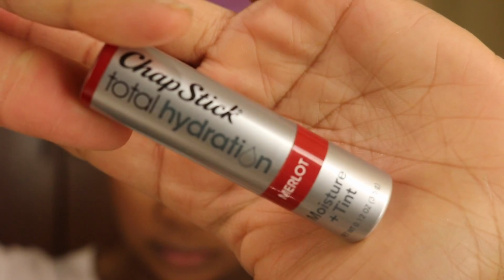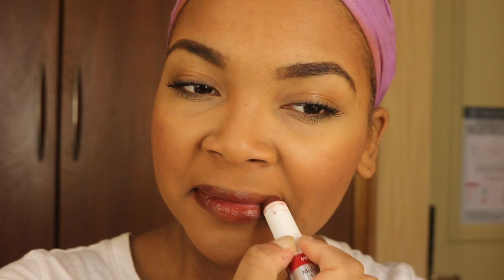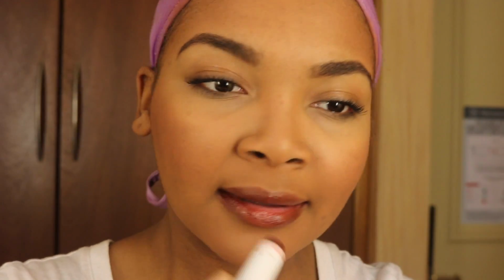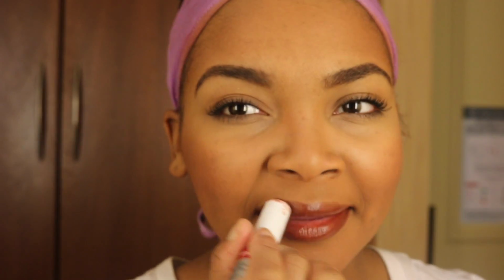Last but not least, I didn't have time to prep my lips for any kind of color, so I'm going to go for this 2-in-1 combo. This Chapstick Total Hydration Tinted Lip Chap is like the best. It's in the color Merlot, so I have a little bit of color and I can build for a deeper color, but it keeps my lips super hydrated and moisturized, especially when flying. So I always have this with me. I love it. Great for times like these.